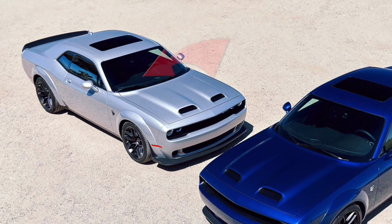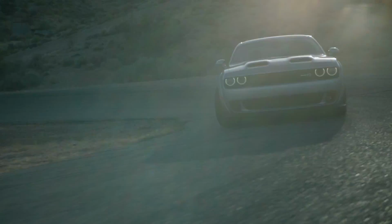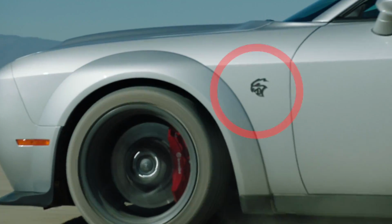But here's the thing, the Hellcat Redeye looks almost identical to the regular Hellcat. So how can you spot a Redeye out in public? Well, the Redeye, of course.